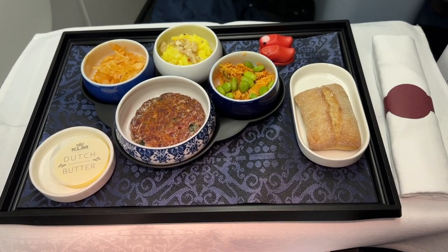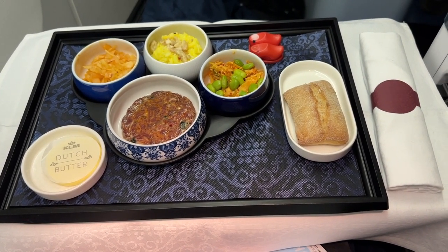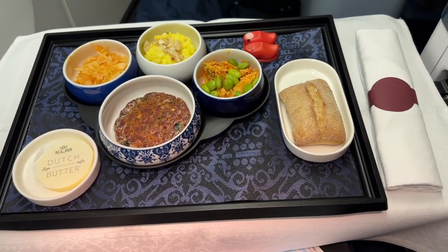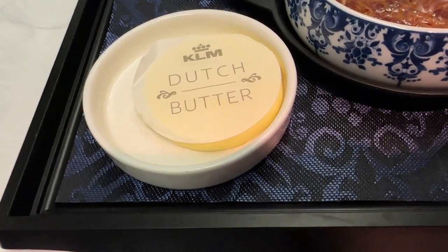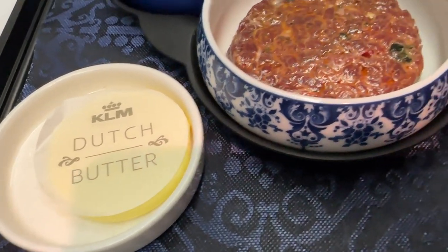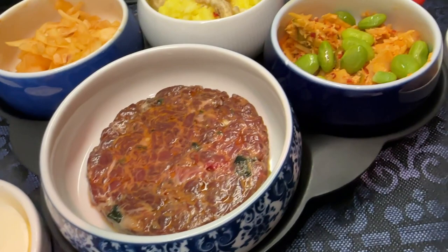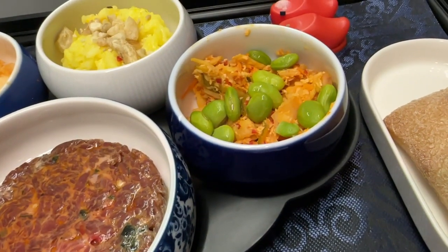Now I have to say the plating absolutely gets a 10 out of 10 from KLM here, but the food maybe an 11 out of 10. Everything about this was fantastic. The smoked beef was cooked perfectly on point, along with the plating that it came in, the beautiful bowl and the placemat. Behind that was a nice kimchi and a nice rice salad, which was absolutely amazing.